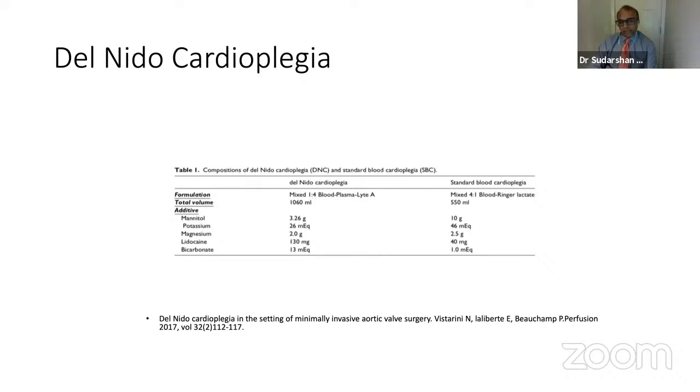In this particular study, which had only about 46 patients, 25 of them had the Del Nido cardioplegia. The incidence of ventricular fibrillation was smaller with the Del Nido cardioplegia, and the intraoperative blood glucose levels are also much better.